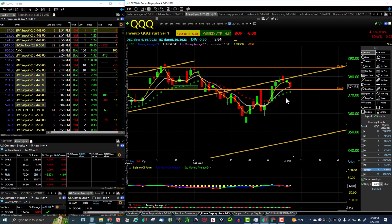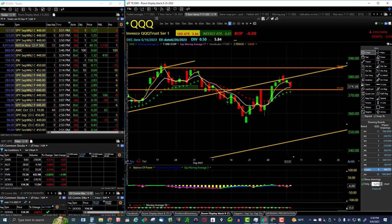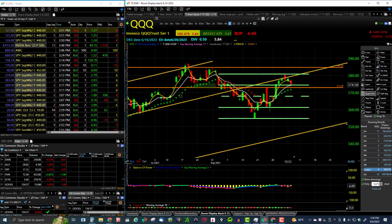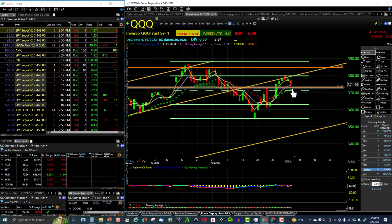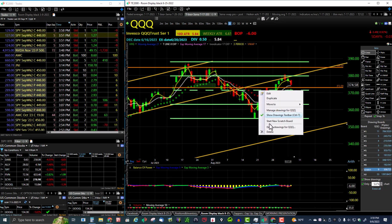QQQ doing the same thing on the quad lines. You can see QQQ nowhere near the midpoint, not like the SPY. So QQQ much healthier than the SPY. If we look at the QQQ with the quad lines regarding the whole picture, almost back to the midpoint right here, but not close enough.